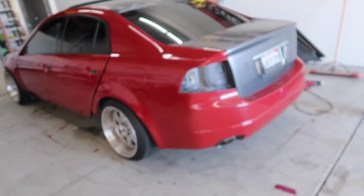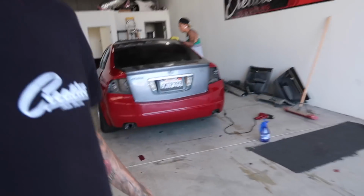All right, guys, so my camera ended up dying. While it was charging, we ended up finishing up both quarter panels and doors. While we ended up finishing everything up, we did get a roof wrap appointment. I'm gonna go ahead and show you guys the car.